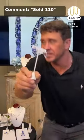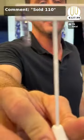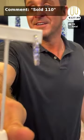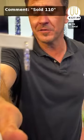Marcovals. These are gorgeous, ladies and gentlemen. 5.90 carats. We're talking nearly 6 carats. That's almost 3 carats per earring. That's a lot of carats. These are all in platinum over sterling silver.